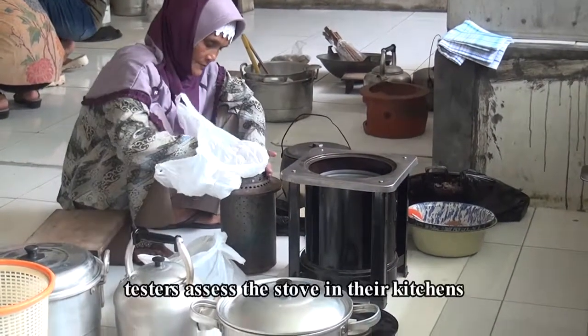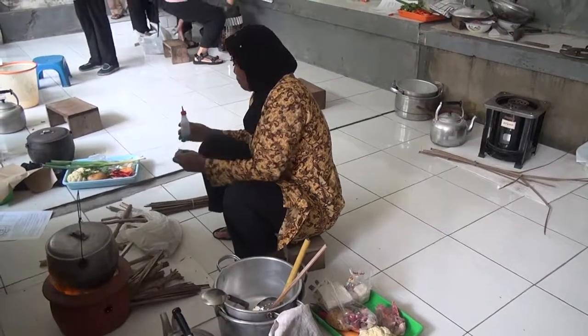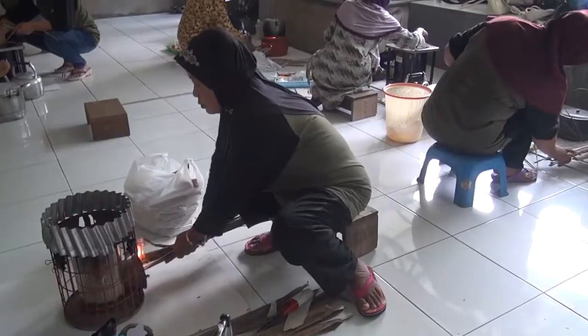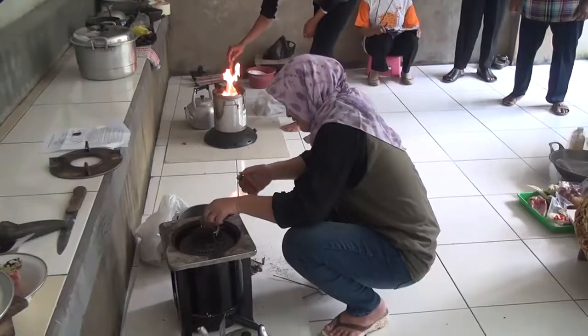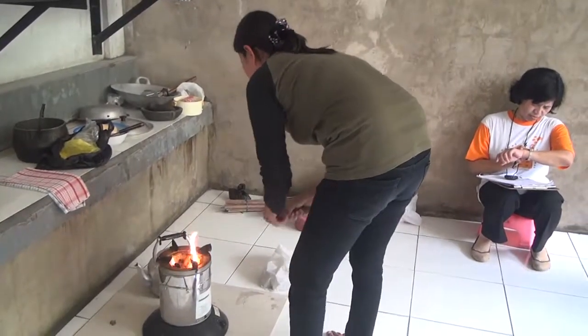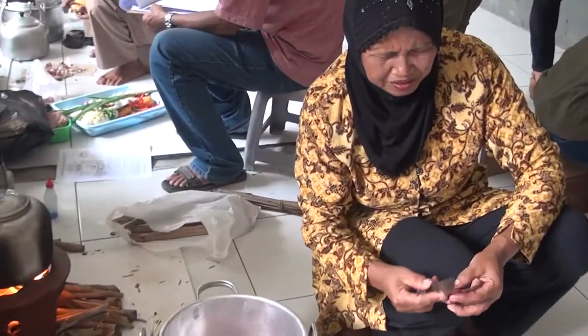We have tested in the lab. That means it's more on the technical dimensions, but now we are going to see more of the social dimensions, and that's why the social assessment test was done. This social assessment is to see how useful the stove is, how desirable the stove is, and also the usability of the stove, and also to see what are the common issues that are happening when the stoves are used by the household, especially the women in the households.